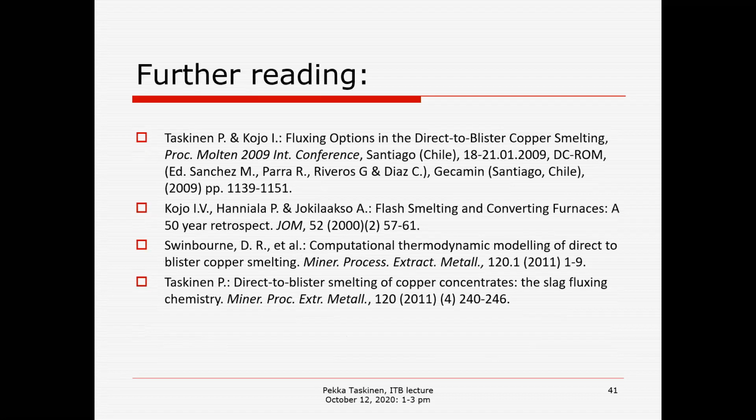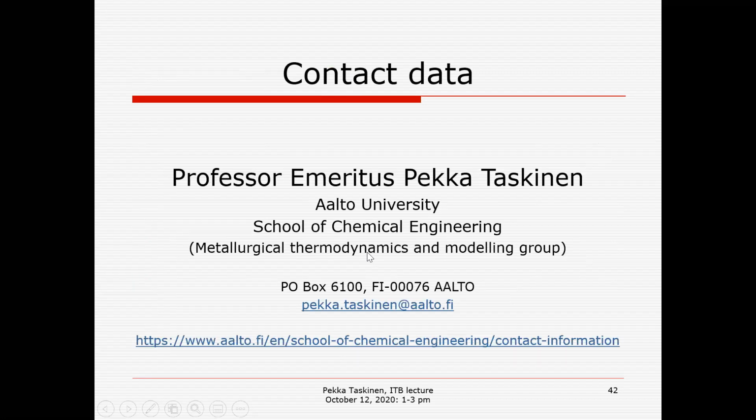Okay, I think this was all I had in mind for you. There are not too many papers published on direct to blister smelting, but I collected a couple of new ones for your information, and they are mostly written by my first doctoral student Ilkka Kojo and myself. This is from Australia. So this is my contact information if somebody needs further details.